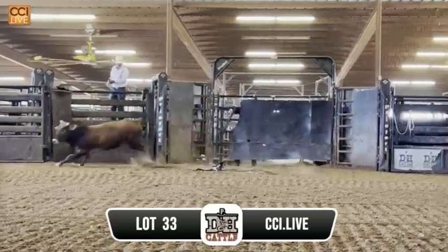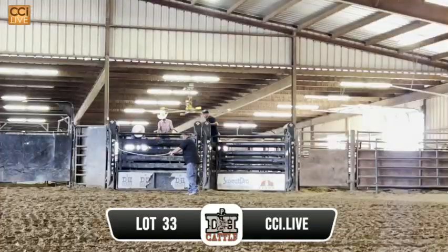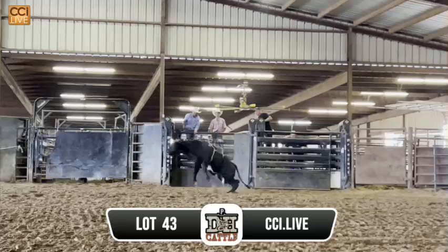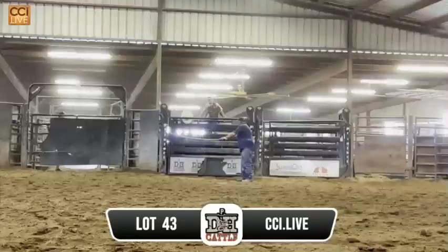Hey, another Buck Norris calf. A Buck Norris on the top side. On the bottom side, out of the 1G female, this is a maternal sib to 101J Buckle Down, which was a world champion youth bull. He is nominated for the American Heritage, lot number 43.